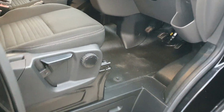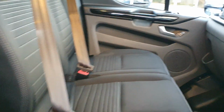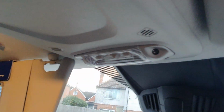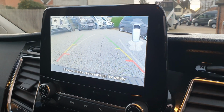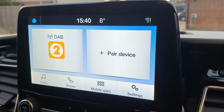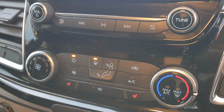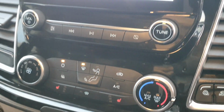We go into the cab. So excellent condition you'd expect for the age and miles. Thatcham Cat 1 alarm. Nice tech on the dashboard, so reverse park camera with your front and rear parking sensors as well. Back to your stereo, you've got DAB, Bluetooth audio, standard AM, FM, heated seats, aircon and your heater system.